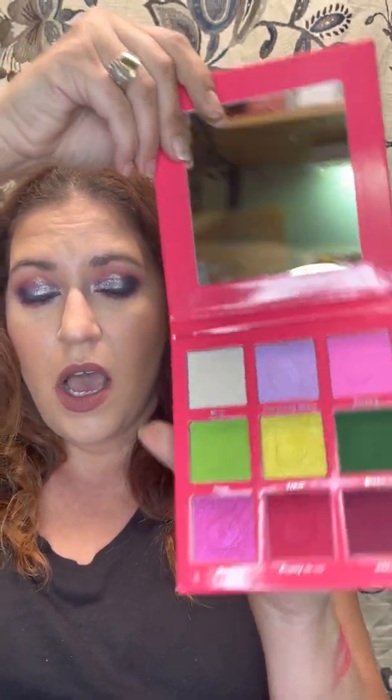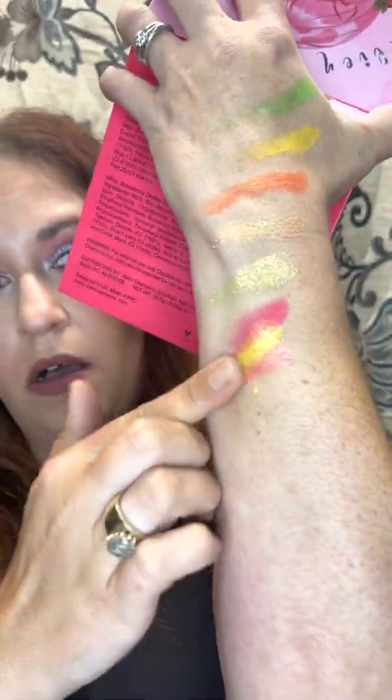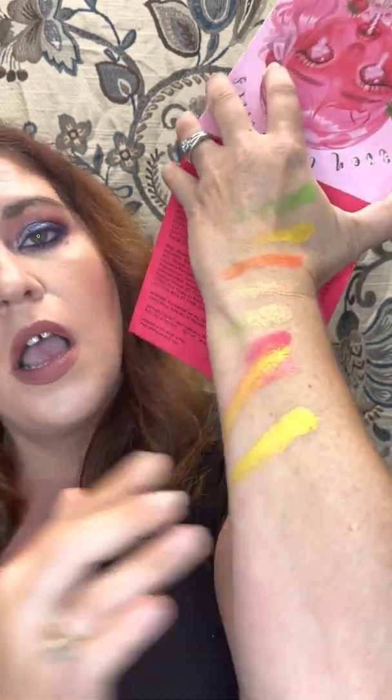The next palette, this one is newer to my collection, but I love it. It's the Alien Cosmetics Strawberry Milkshake palette, and it looks like this. I just love the colors in here. Look at that yellow. Oh, that was a terrible swatch, Star. What are you doing there? I mean, it is just gorgeous. I just love the greens and the yellows and the pinks, and this just screams summer to me.